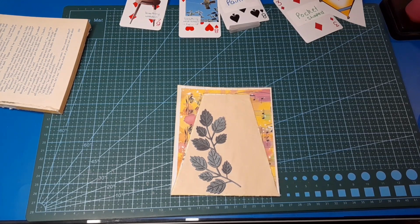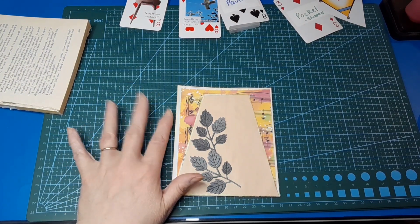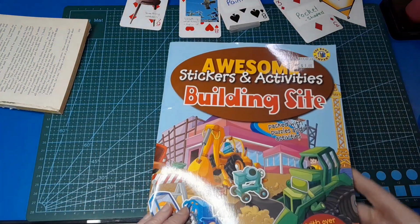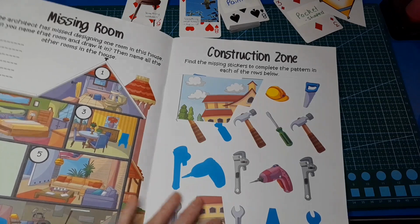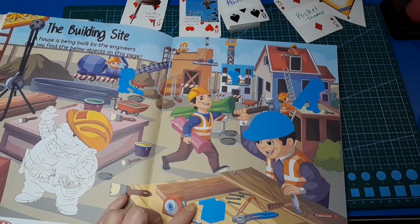Okay, we're back to the drawing board again, and I'm getting quite warm, so I'm just going to pull my sleeves up. Have I got anything actually wooden? I don't know that I do. Not around me. So I think I'm going to have to go with something made of wood, like an image of something that's made with wood. I've got this building, again, a children's book. So that might provide something. Like there's pictures of the timber and stuff.